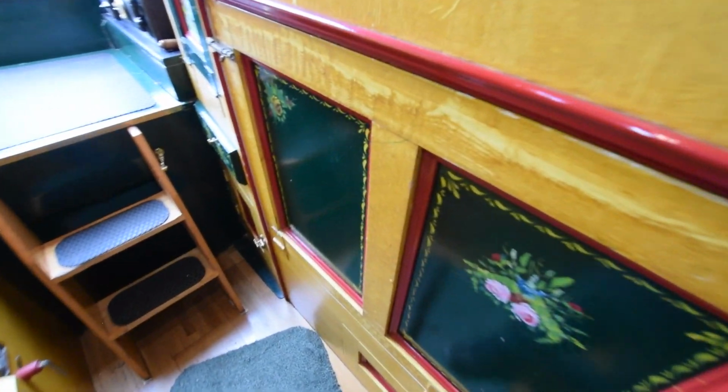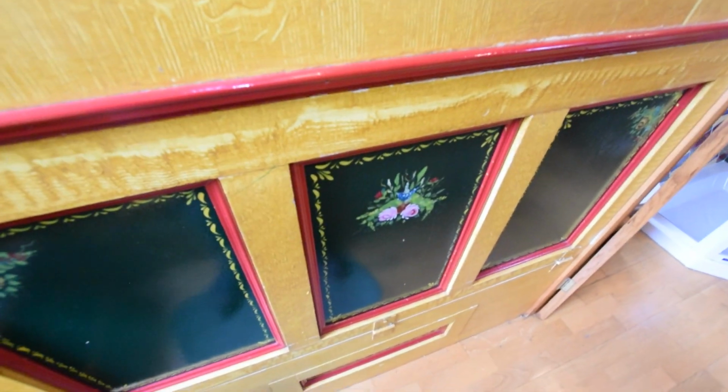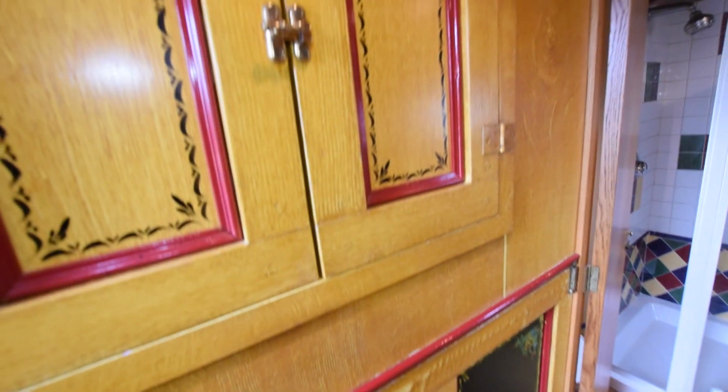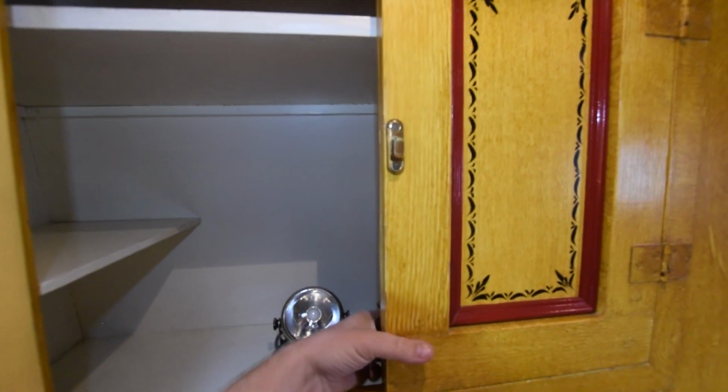8 feet 8 inches long. This does make into the traditional crossbed. Good solid wood again. Lovely scumbling. That drops down there. There's the mattress infills. So you've got a spare double bed. Cupboards up here.